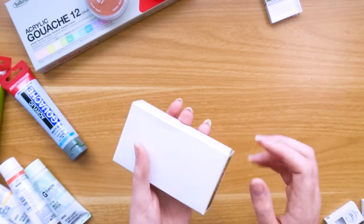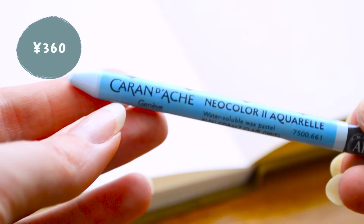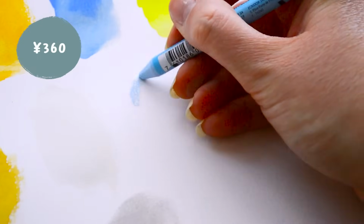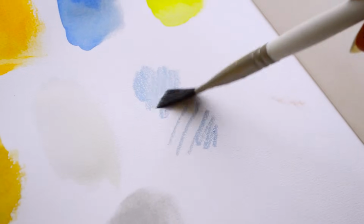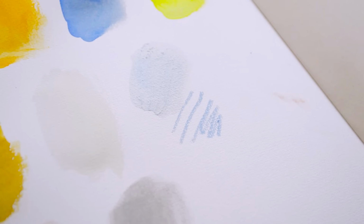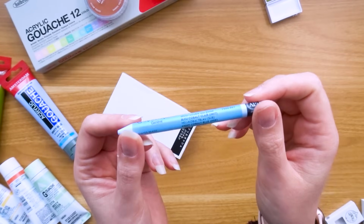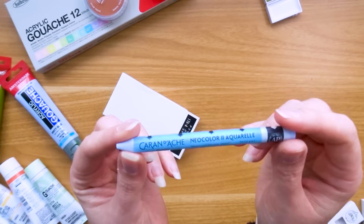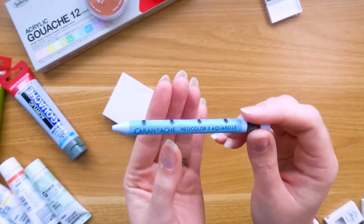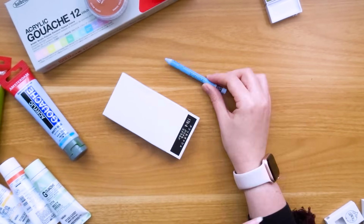And then the very last thing to show you was one Neocolor. Now I didn't buy a load of these because it's not too much cheaper. It was still cheaper just because the yen is so weak. But I haven't been able to see the light cobalt blue on Jackson's or Cult Pens, where I also sometimes buy Neocolors. For some reason I just can't find the light cobalt blue hue. So I just picked one up when I was there because I saw it, and I absolutely love this shade. I use it a lot, so I just thought I would add that to my little haul.